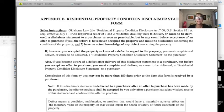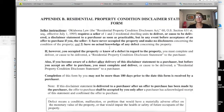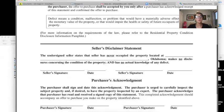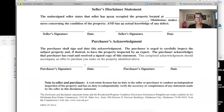This is why, to me, landlords should never fill out a disclaimer, because landlords pay for the repairs. They do have knowledge of defects that exist in a property. But this is one of the allowable forms. Like I said, this is a form that I would see in most instances. If there was a death and somebody was inheriting a property, this would be the form that a family would actually use. So they would have already signed off on it as the seller. You would need to sign off on it as the purchaser.